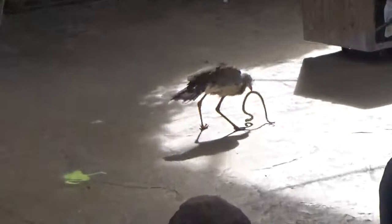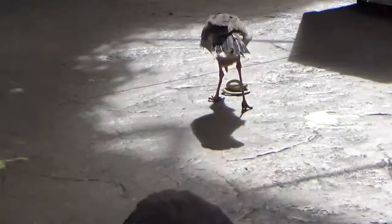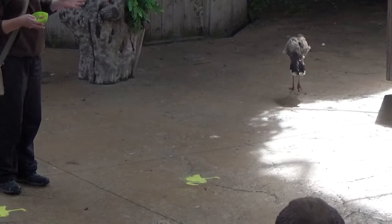You pick it up and bang! You slap it onto the ground. This will stun the snake so it can't wriggle away from it. Also, it breaks up the bones of the snake's body, this action of slamming on the ground, and it also prevents the snake from injuring him. Because some snakes that these birds feed on are venomous species, if that venomous snake had the chance to bite Gremlin back, he'd be in a lot of trouble. So by doing this, smashing it on the ground keeps the bird nice and safe, and he obviously gets to keep his nice big meal.